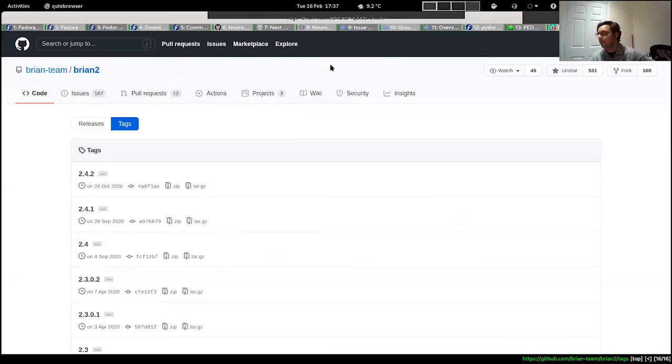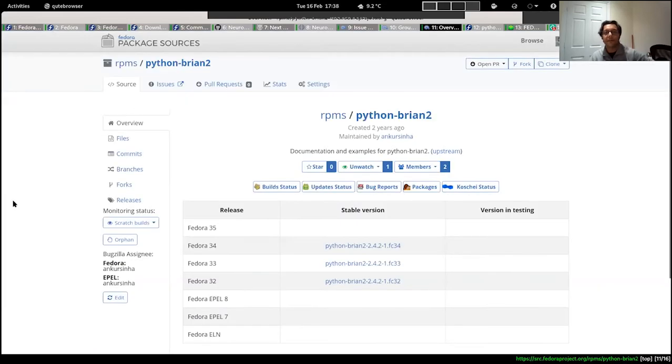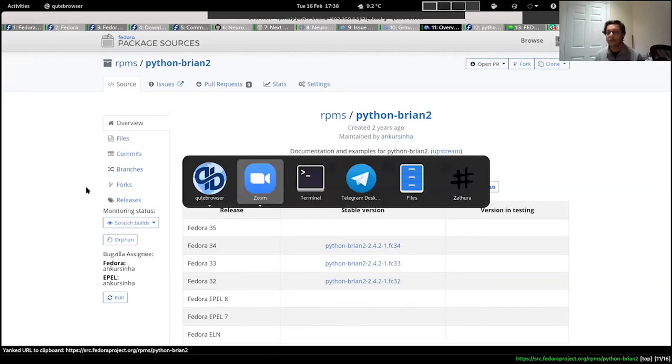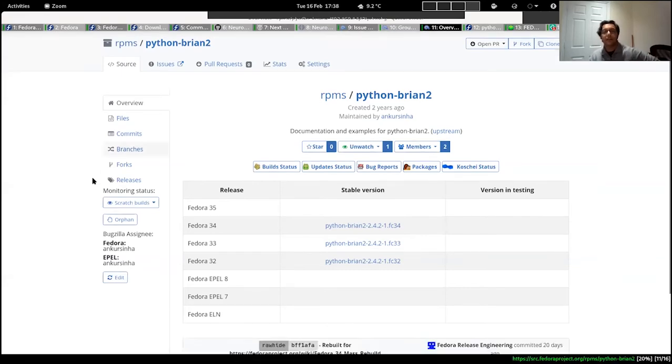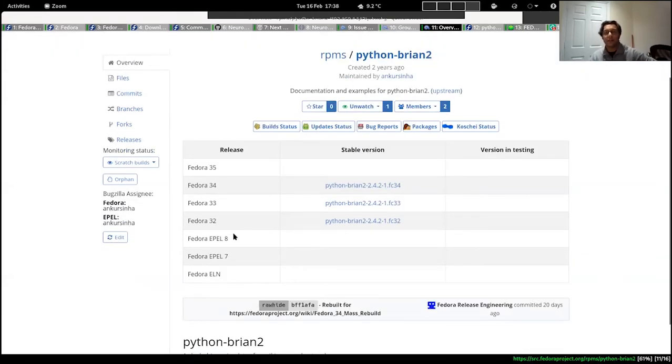And what downstream distributions like Fedora do is we'll take these and we'll build them in our own infrastructure to convert them into binary RPMs, right? So we'll take the source code and we'll make a binary RPM out of them. So for example, this is where all the package sources for Fedora are. So if you go to source.fedoraproject.org, you can look at all our sources here. Okay, I'll just share the link. We're currently looking at Brian 2. This gives you an overview.